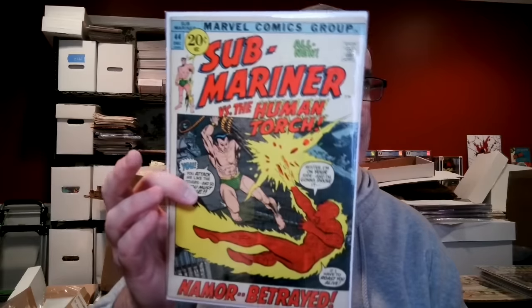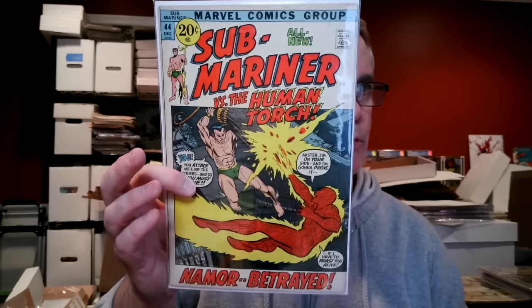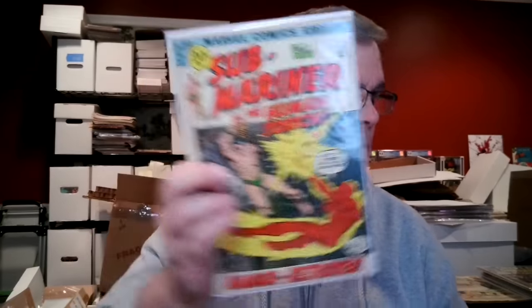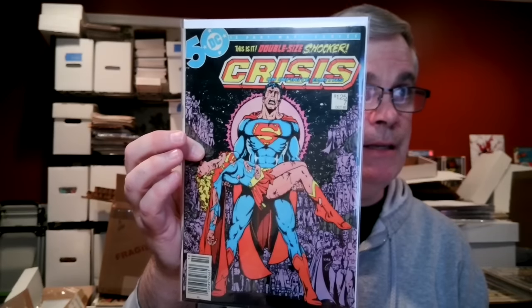Then this is a pretty nice book, a 20-center Submariner, number 44, against the Human Torch. I believe that's a Gil Kane cover. It kind of looks like Kane, but I'm not 100% sure. But for $4, hey. And then was this the same? Yeah, it was. Does have a little bit of damage at the bottom here, but it is a newsstand. Crisis on Infinite Earths, number 7, The Death of Supergirl.